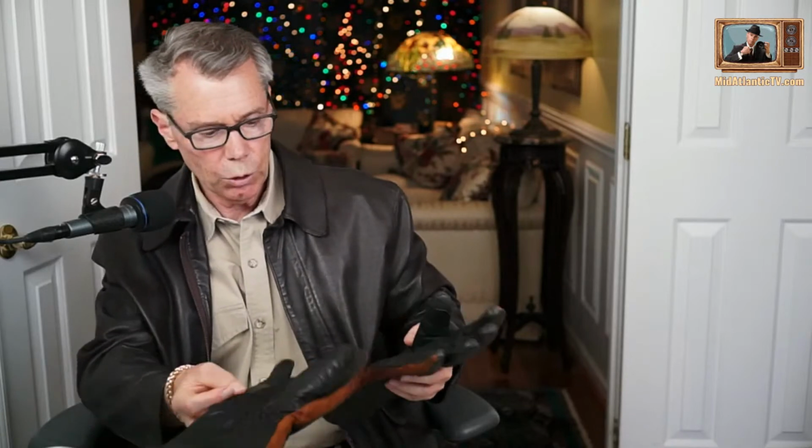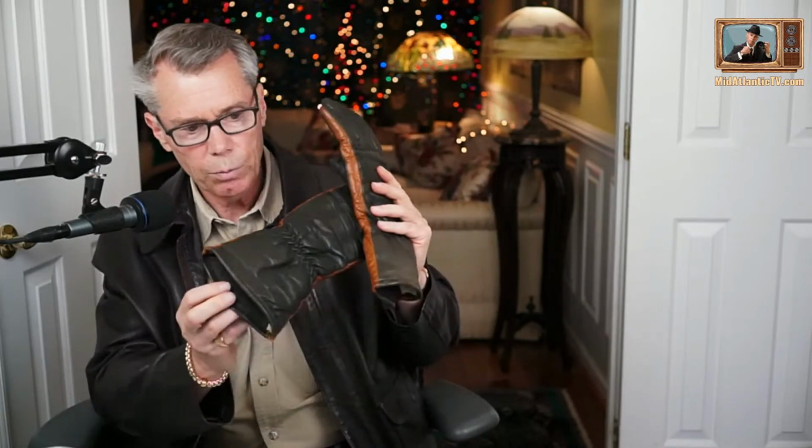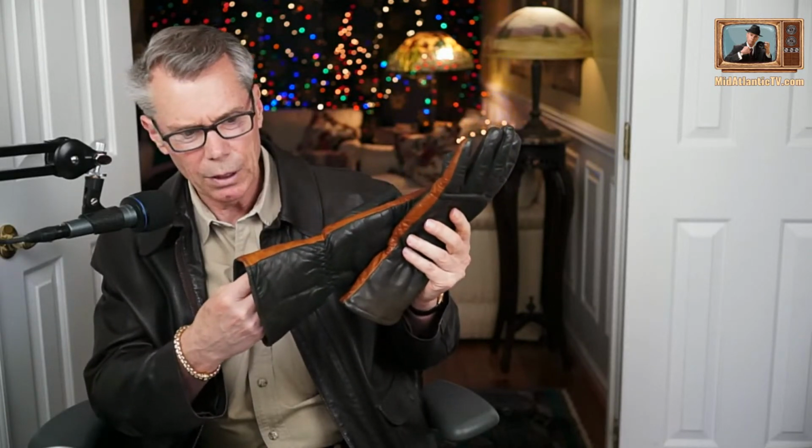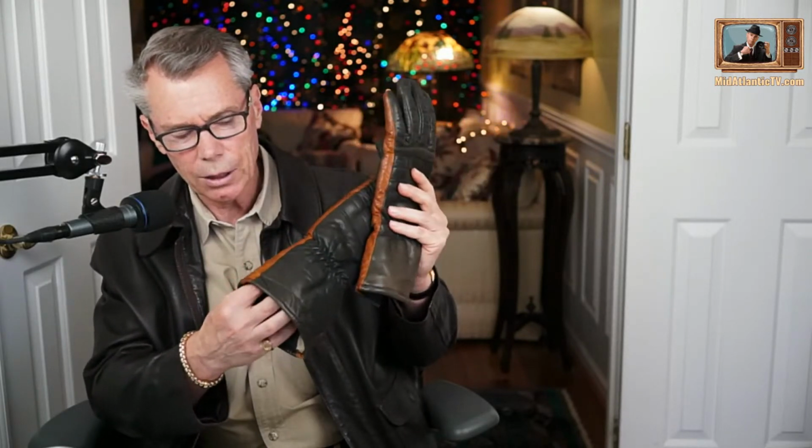So that's why I don't need to have my jacket sleeves particularly long on the jackets that I'm going to wear riding a motorcycle. I have another pair of gauntlet gloves like this that are not lined, or maybe they have a real thin lining. In other words, they don't have any insulation to wear in warmer weather, right? So I got the gloves thing down pat. Let's see.